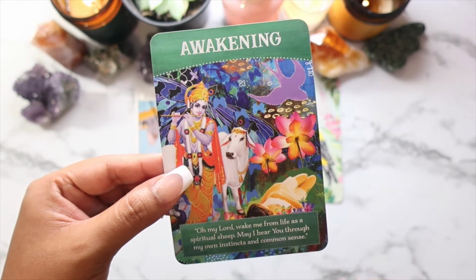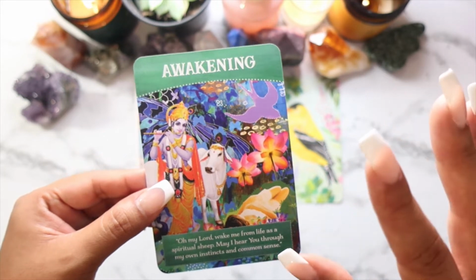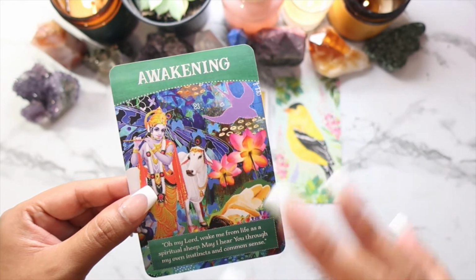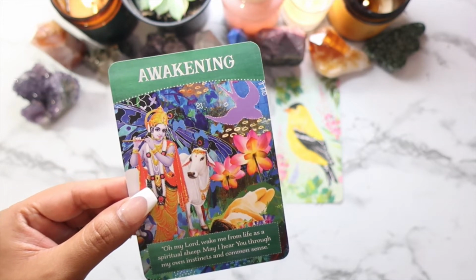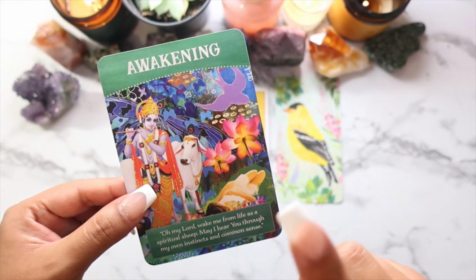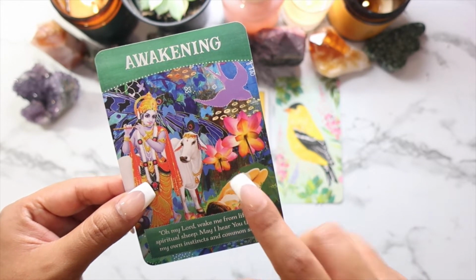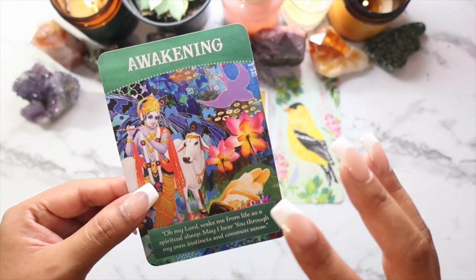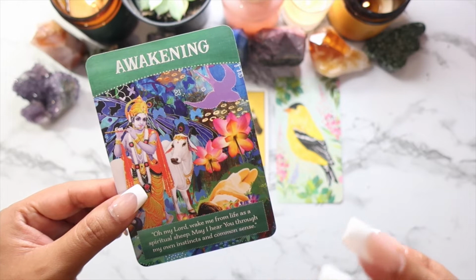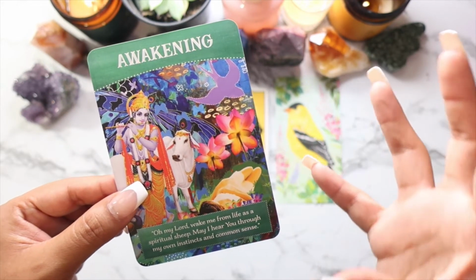I do feel like this speaks to you waking up to your own truth. And I wouldn't be surprised if you're going through a spiritual awakening right now, or if you have one coming up on the horizon, or maybe you've just been through one. This awakening in particular is going to help you bring a new sense of confidence and self-belief within you that you feel like maybe you've been lacking in a certain area of your life. And you're going to bring this in with love.